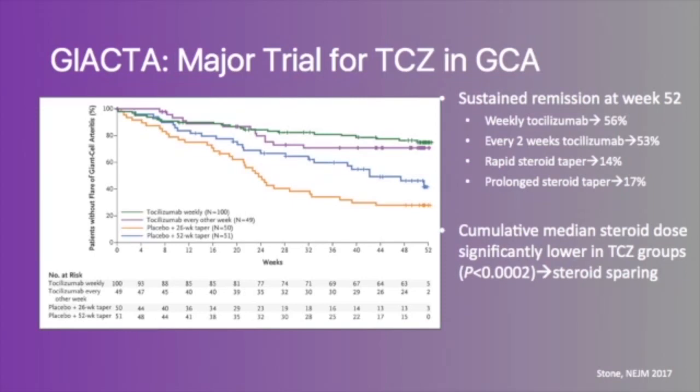So what they found was that patients who were given this drug, either weekly or every 2 weeks, about half of them were still in remission at a year, compared to only 14 and 17% of the patients who were on steroids, either the slow taper or the short taper. And the overall dose of steroids that they got was significantly lower in the group that got this other medication. So that's part of the reason it led to this quick approval of the medicine.